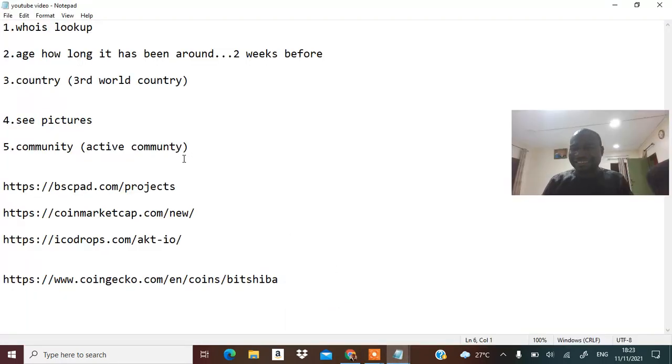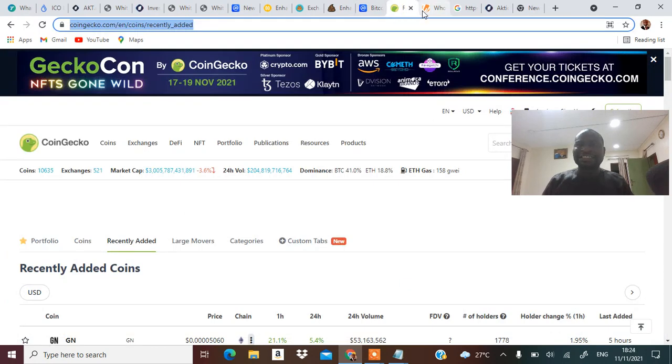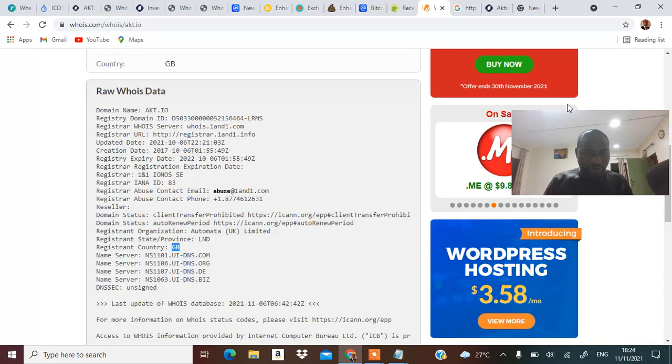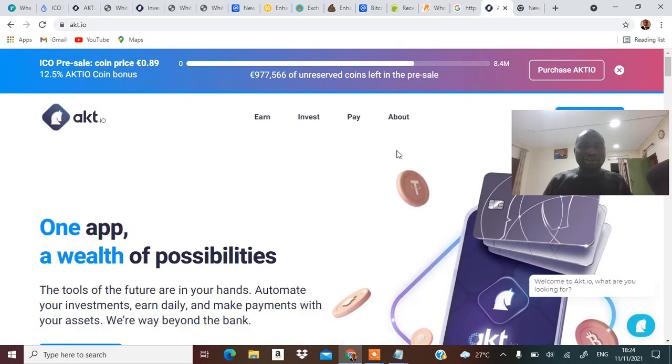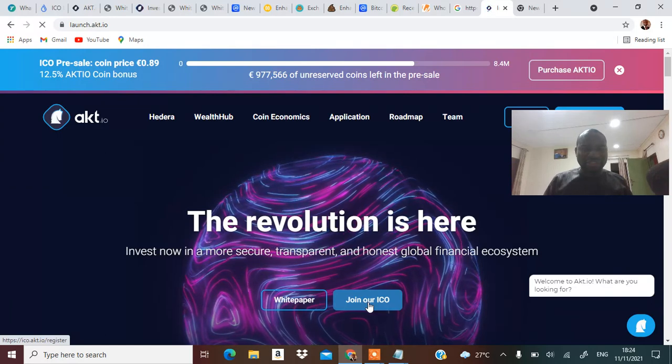And then number five thing I'll check is whether the community is active. So let me go back there and check. By the time you do all of this, you will have been able to get a coin. So look at it. We have 12.5% AKTIO coin bonus when you buy. 12.5% initial coin offering presale coin price, 0.89 euros. 977566 of unreserved coin left in the pre-sales, 8.4 million purchase this. So you can find out details over here and then join our initial coin offering.